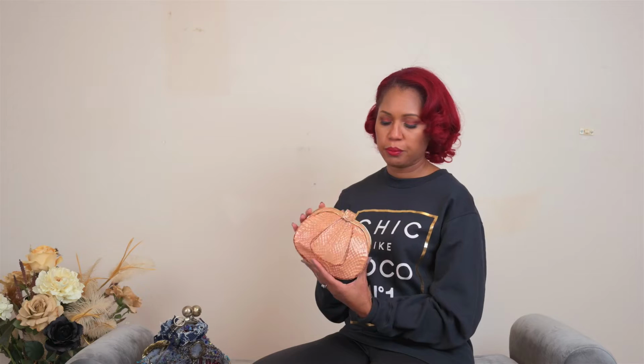So we already talked in one of the prior videos about this Judith Leiber purse, so I'm not going to spend too much time with it. I did purchase it from a reseller website, so don't feel like you have to purchase from retail stores. You actually could find really good deals on third-party reseller sites. This was a pre-loved item. It wasn't new when I purchased it, but of course I made sure that it was in new condition.